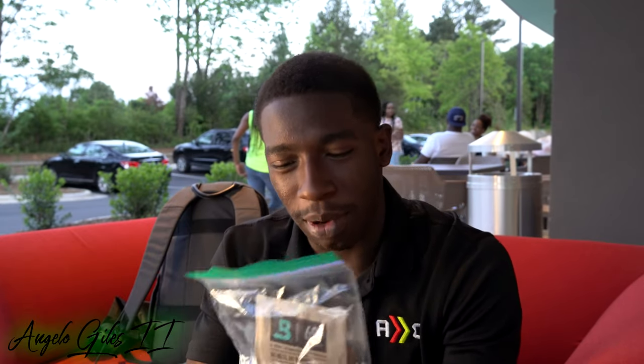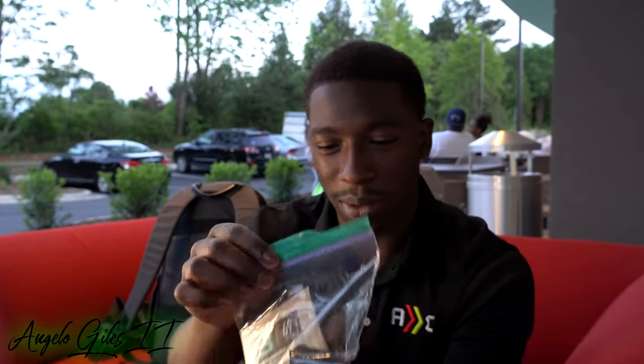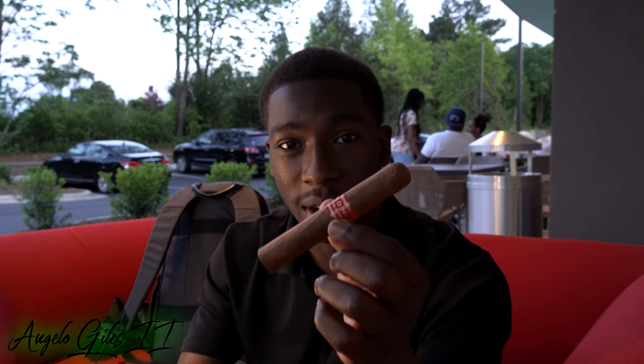I have it in my Boveda pack. I brought this with me. It's right here. It's at 68%. It was just at 70%. I just opened it up and I had this one with me for a minute, but this was actually sent to me by a guy named Ian. He was the first person to actually send me a cigar.